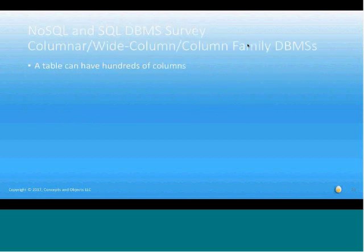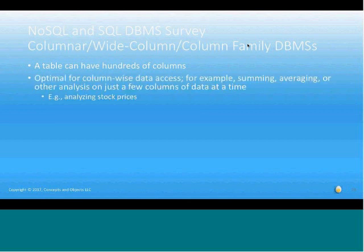Great. Next slide. Now, the columnar or wide column or column family DBMSs, that go by several names, are designed to support tables with hundreds of columns where many of the columns have no data in them. So they're good for sparse data. They're also good for column-wise access, where let's say you're analyzing the closing price of a certain stock over the last 40 years, every day for the last 40 years. You really just want to look at a single column of perhaps hundreds of columns of data. Columnar makes that efficient. So for that kind of analytical application, that's the type to choose.